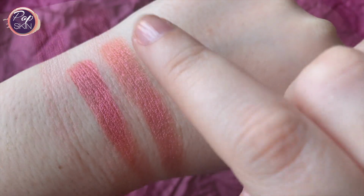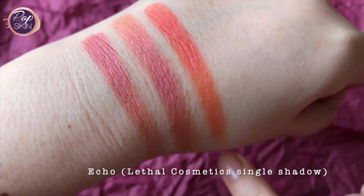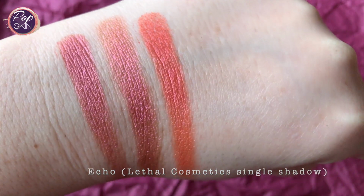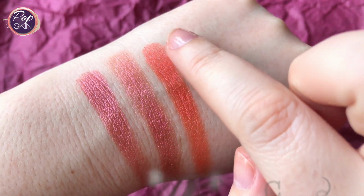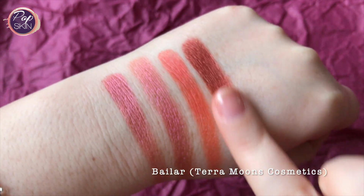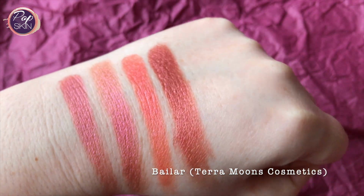The next swatch is a single eyeshadow called Echo by Lethal Cosmetics. I didn't realise it was going to be so bright in comparison. I'd say this is more of a warm coral peachy pink. I thought I'd try comparing the Terra Moon's Bailar shade against this one. It turned out a bit darker with a warmer red tone as well. It can still be similar in the light though.